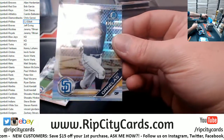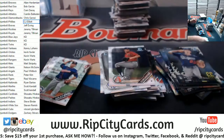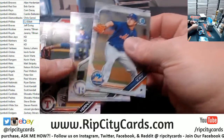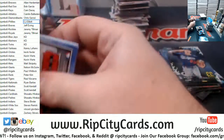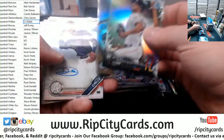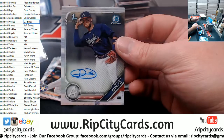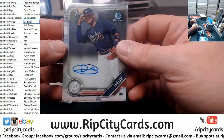An Ornelas refractor for the Padres, to 499. Dude, it's insane. That is just insane. And more Braves, Cruz. First Bowman autograph.